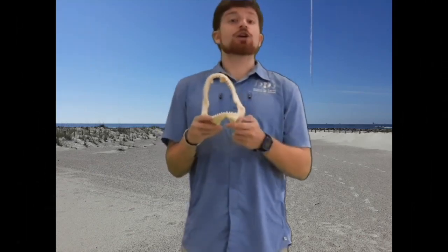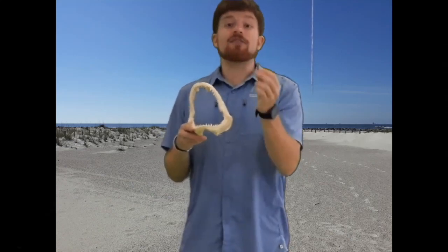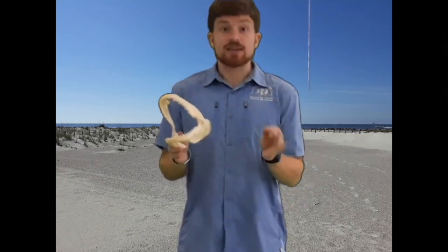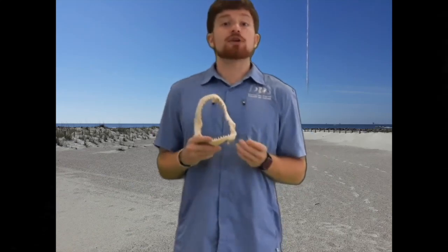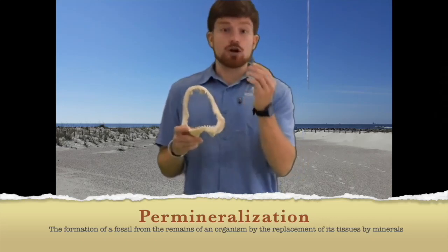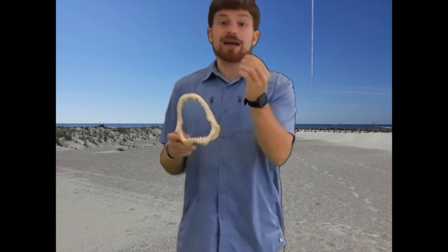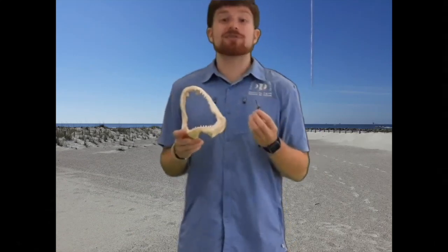Now, how on earth do these teeth turn into fossils? Well, it's not a fast process. When these teeth fall down to the ocean floor, again, if they get covered up by sand or mud quickly enough, a process called permineralization will begin. That's where minerals in the ocean water will start to replace the original tooth material. And this isn't going to happen overnight. It's probably going to take around 10,000 years.